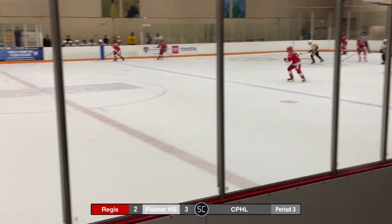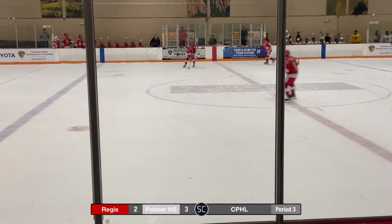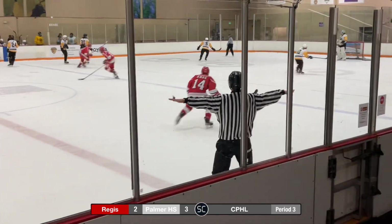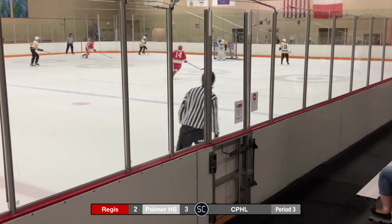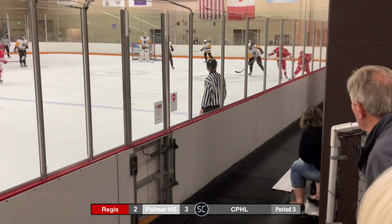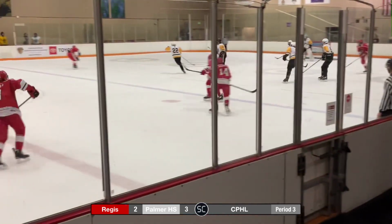Boy, you got to start calling some of those hits. Yeah, that's not going to happen today. We'll regroup out of the zone, get the red line. Just be happy when you get offside. Put back in, onside play. Fresh legs. Oh, good feed. Just missed it.